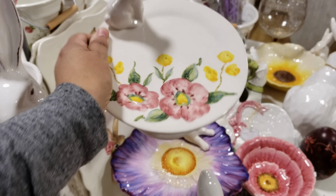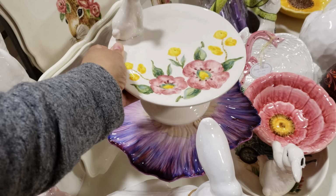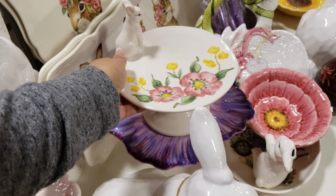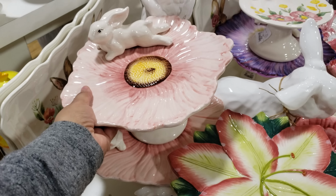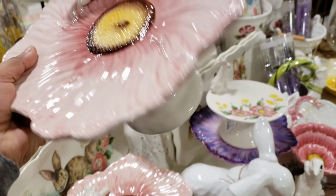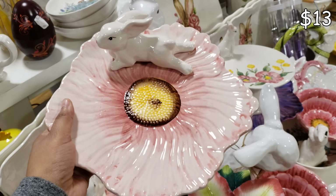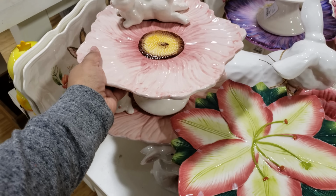Oh, no price. Oh, no price. Look at that one on the flower. Oh my goodness. Oh no. I love it. Okay, I think I'm able to pick this one up. Alright. How cute. So, I guess these are going to be $13. Okay. Make sure I put it down right.